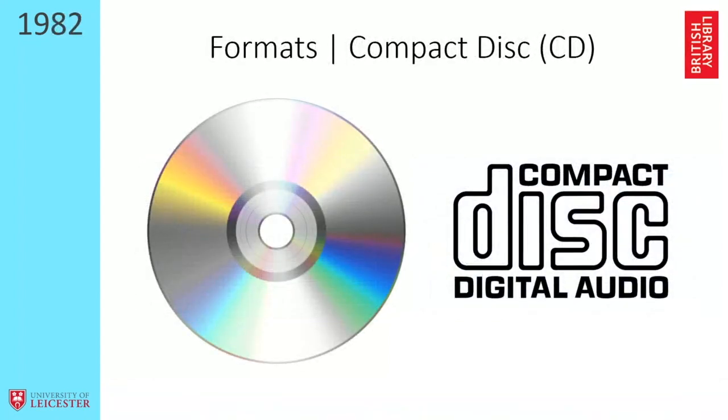So in 1982, the compact disc, CD, was introduced. That was a venture between Philips and Sony. It's 44.1 kHz, 16-bit, 2-channel. And these are a very stable format and they're commercially produced, pressed recordings. So they're not going to be unique, but you might have a commercial disc that's the only one in existence now. So it's always worth looking into what you've got.